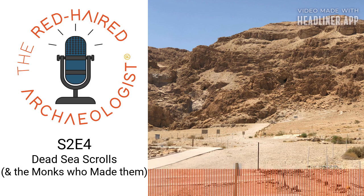So this group, we're going to call them the Essenes to make it easy, they arrived at this place in Qumran in the 2nd century BCE. They set up a life there, and in 31 BCE, there was an earthquake that pushed them out for about 25 years or so. And then right around the time of Jesus' birth, they returned and picked up where they left off. And they stayed there until 68 CE when the Romans came in and pushed them out.